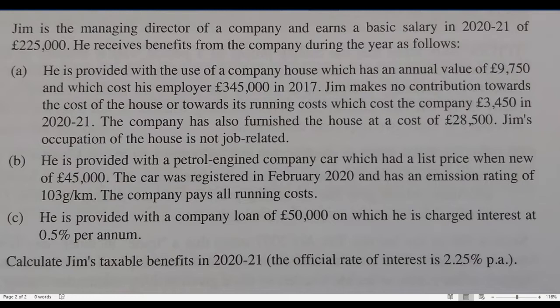Jim's occupation of the house is not job related. If it were job related, then the total benefit of ancillary services, so all the furniture and all the maintenance costs, would not exceed 10% of Jim's salary. Because this is not job related, we don't have to worry about that piece of information in this case.